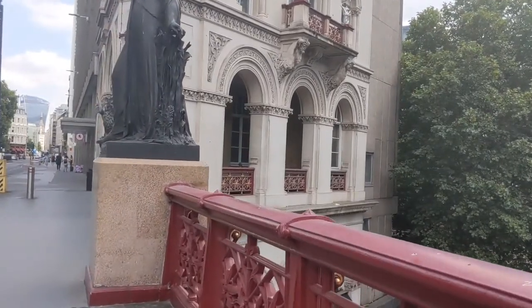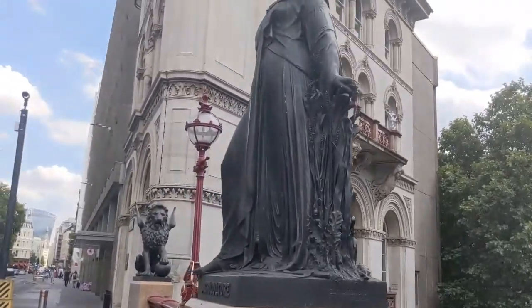I think this is because that statue is here, because we're approaching Blackfriars, I think.